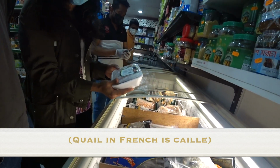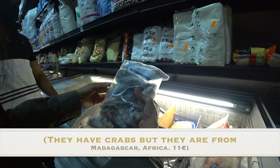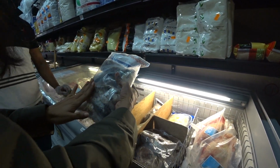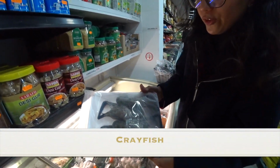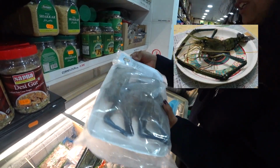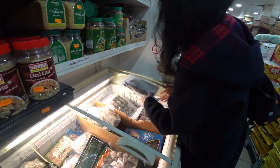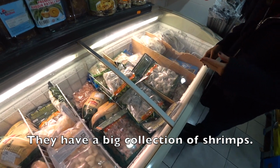Quel, c'est l'écaille. Ah, les pinces de crabe. Cru, coupé, congelé, so this is already cooked. We have some lovely crayfish over here. How do you say shrimp in Bengali? I don't know, I think it's chingri. This one is frozen freshwater shrimp. So this is really, because then it will be easier.